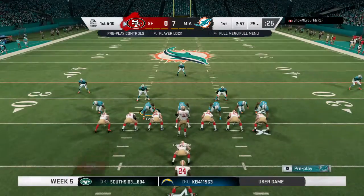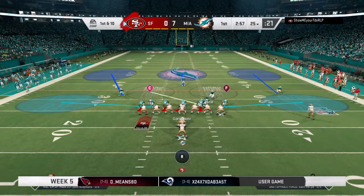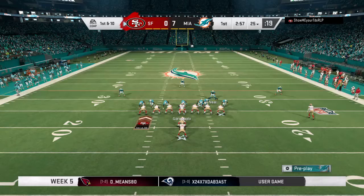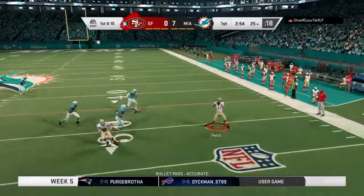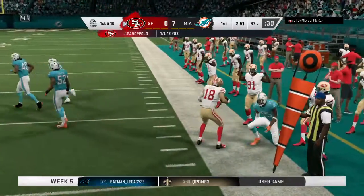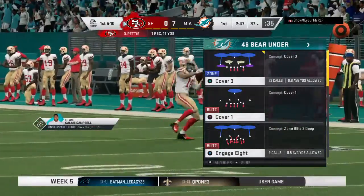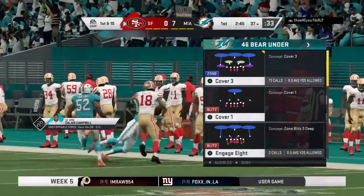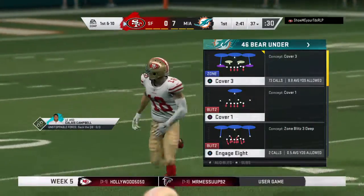Garoppolo going to bring the Niners up here, first and 10 at their own 25-yard line. Check 31, check 31. There's Garoppolo to throw. Throw right side, taken in by Pettis. And he's taken down but able to slip across the 35. Right off the bat, it's a first down to start the drive, 12 yards. And the 49er first down.